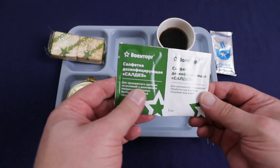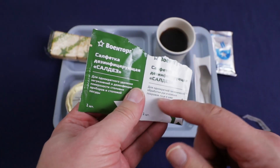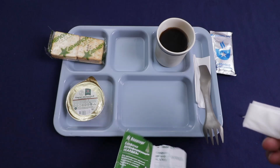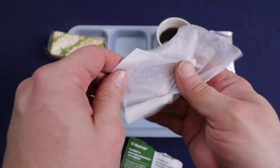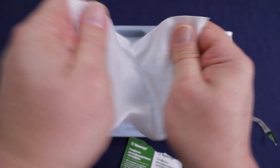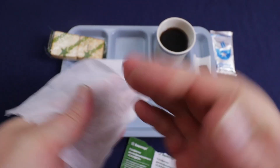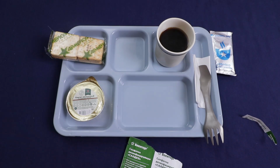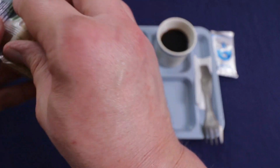Let's check out our disinfectant wipe. I believe these are basically both the same. You just have, like I said, one for your hands and face, and you got one for your train utensils. But I always enjoyed the Russian wet wipes because they're like dryer sheets. They're pretty strong. They're not too wet, but they definitely do the job. And they dry pretty quick. Doesn't smell like anything.